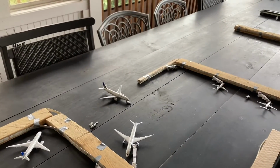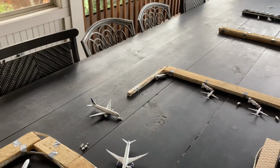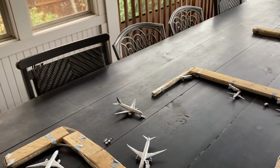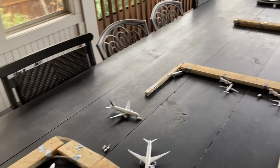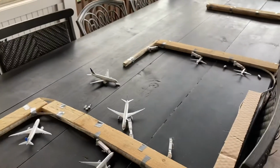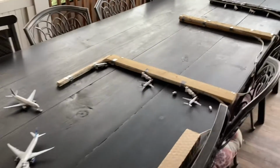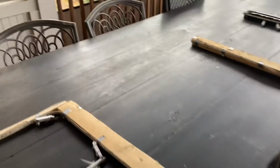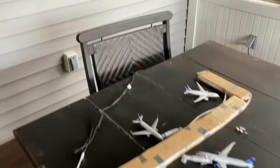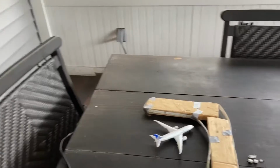Now today we are going to be doing a Thanksgiving update, because I wanted to do something special for Thanksgiving, but I couldn't really think of anything, so I thought I would do another airport update. This again is the fictional airport that I've been working on. I've actually switched to the table that it's on. As you can see, it's not the same table, and it makes things a little bit bigger, like I have more space. I have that giant piece of the board for a taxiway, and this side is where all the planes are.